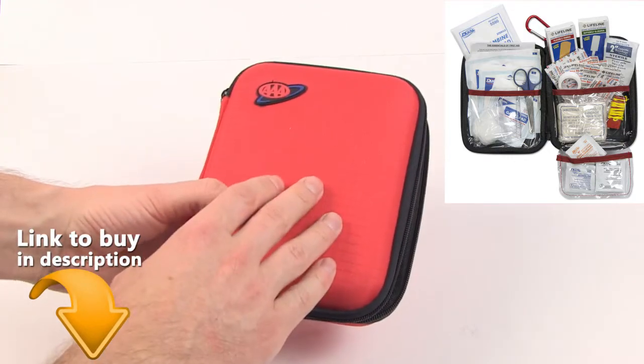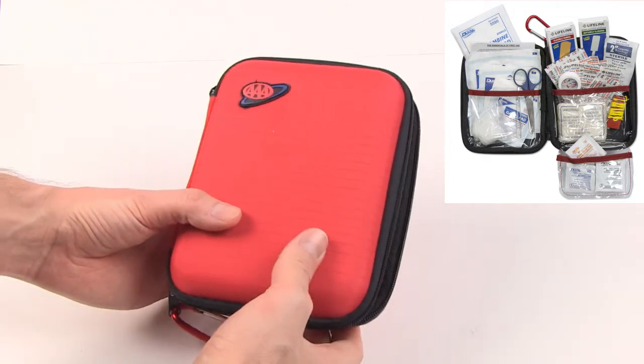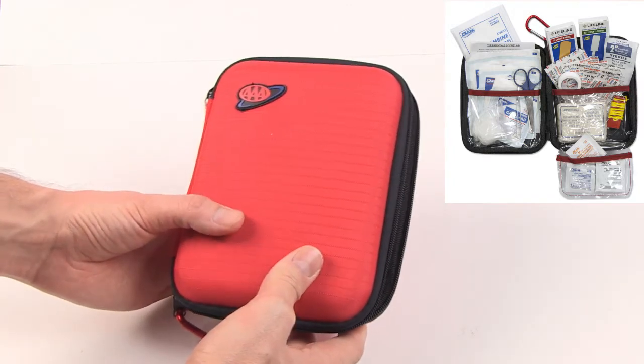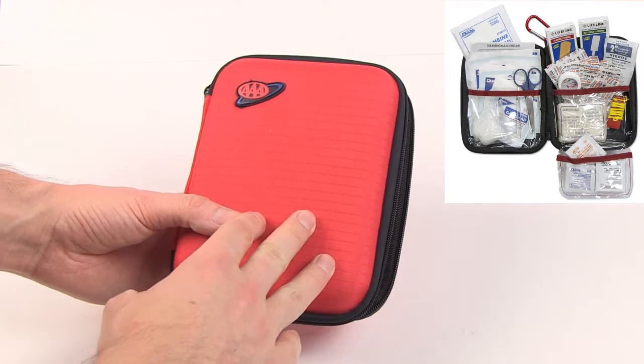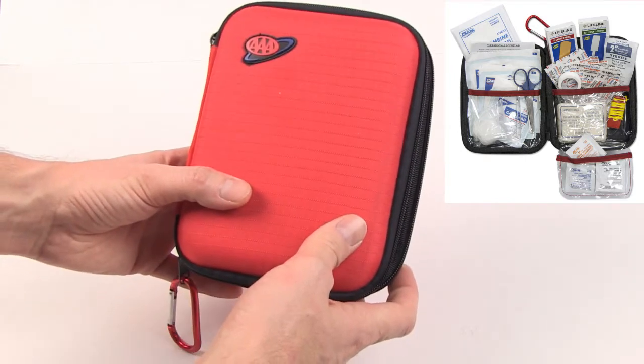They also have smaller kits, larger kits, but for me, this one is perfect. It'll fit in your glove box, fit in the trunk of your car. I bought this for all of my family members to keep with them at all times. So get one of these.